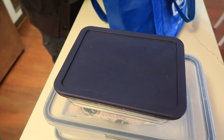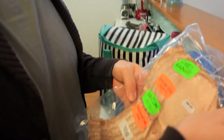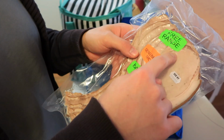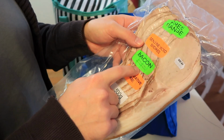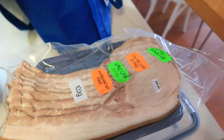Chicken thighs. Chicken thighs for, I don't know, we're going to make all-star chicken this week or something. And I got some, this is a naughty cheek. See? Well, it's not so naughty. Look, free range, preservative free, no sodium nitrate, which is really hard to get. That's pretty much the only bacon we'll ever buy.